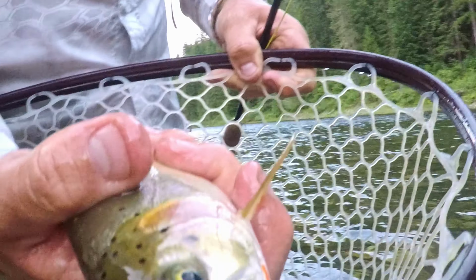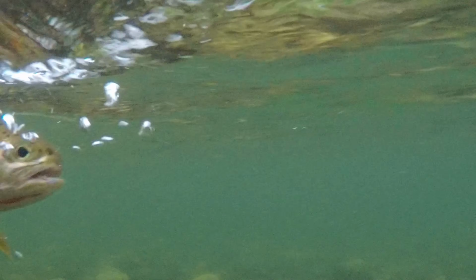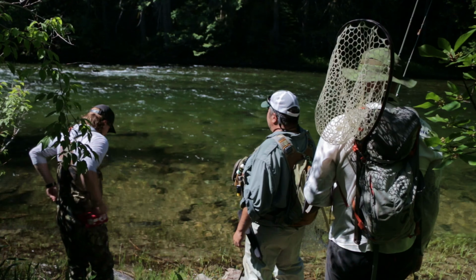It's never dull on the Joe. If you get bored, just drive upriver 2 miles and you're into something completely new. Mayflies hatching in one hole, you'll drive a mile up the river and might find midges and stoneflies going off in the next hole. It's just always changing.